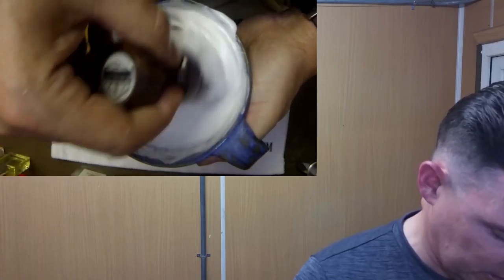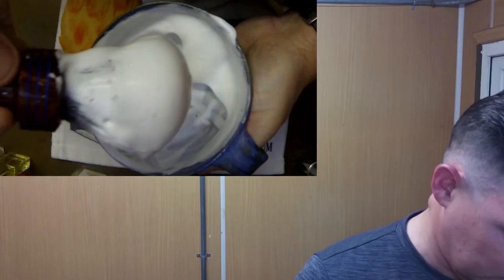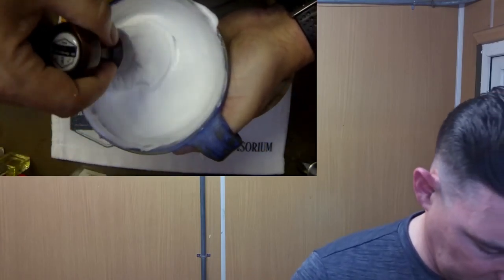Slow down my whipping motions right here. Try not to fling lather everywhere. Yeah, I think we're gonna leave it there. If I need to add more water, I can add more water later.